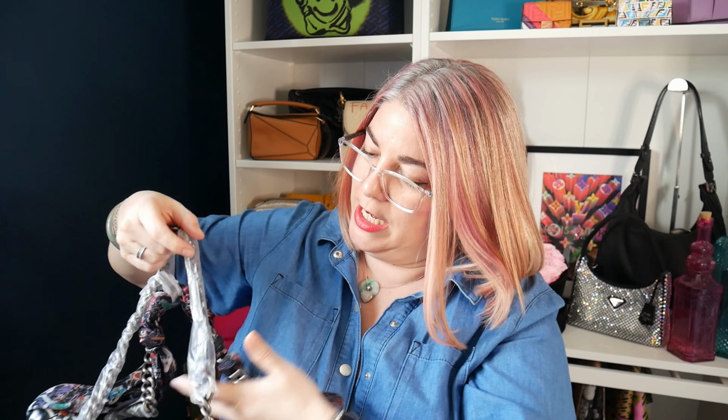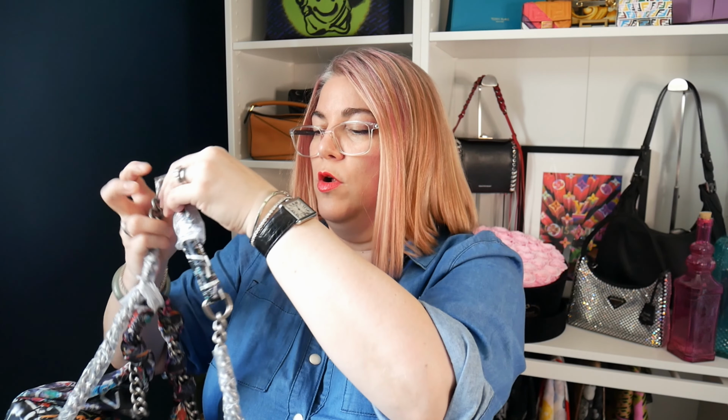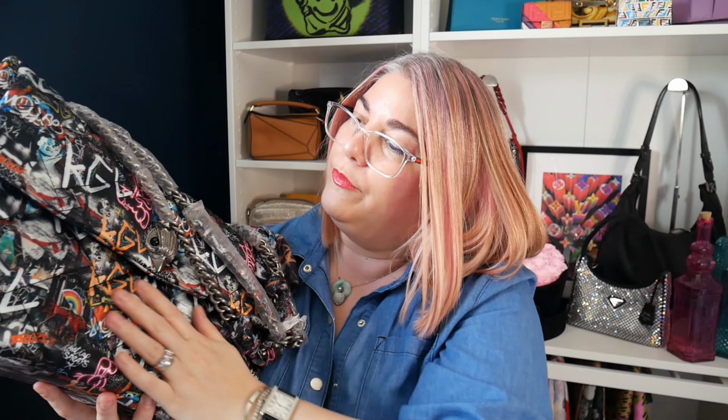What we do have is this chain strap, which has got a little fabric covered piece here, so I guess that would be on your shoulder, although that looks quite small to be on your shoulder. So it's fabric over the top and it's leather underneath, and I suppose I should tell you that this is made of nylon. And it feels really nice actually, it really does.